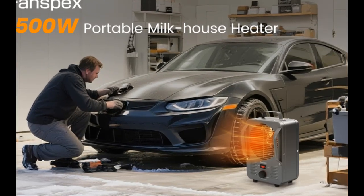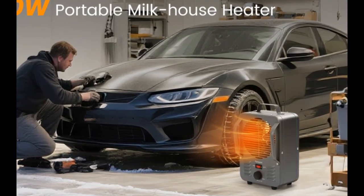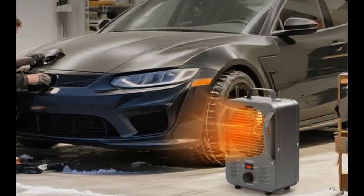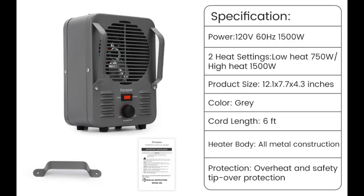Key features and details about Fanspex Portable Space Heater: compact and powerful portable heater, safe, durable and perfect for any space. Staying warm during the colder months doesn't have to mean sacrificing safety, efficiency, or convenience. This compact yet powerful portable space heater offers a simple and effective solution for maintaining comfort in a variety of environments, from bedrooms and bathrooms to offices, garages, and workshops.